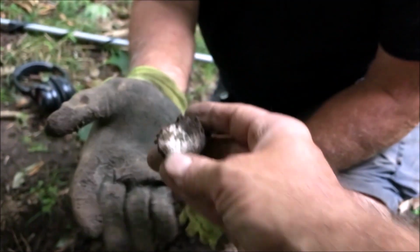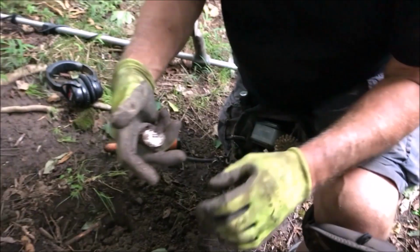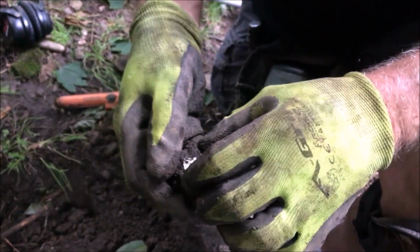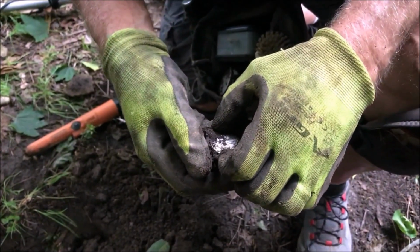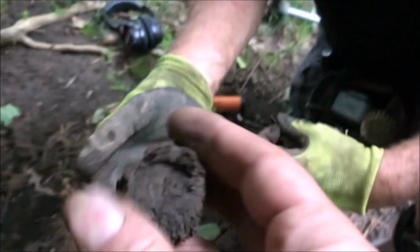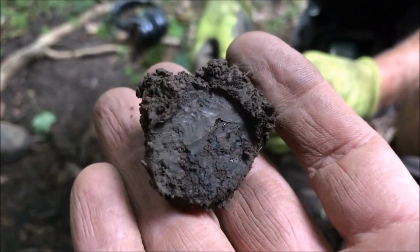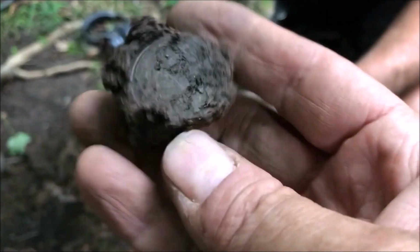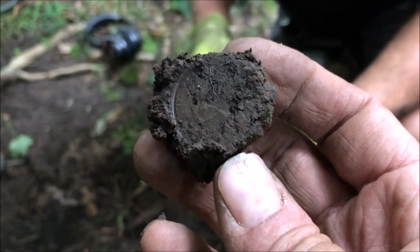See if you can pop it out and get the impression in the dirt. The other side would be the eagle. A real big eagle. There we go. Can we see the impression? A little bit up there, a little bit. It's always exciting if you can see the impression. Look at the edge, see the detail, good.